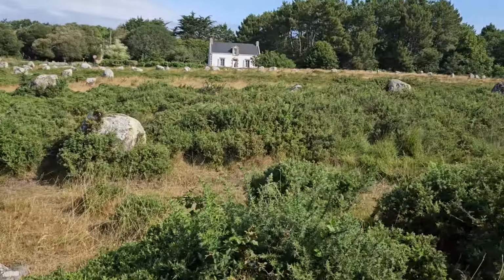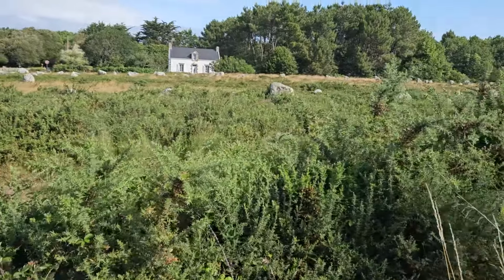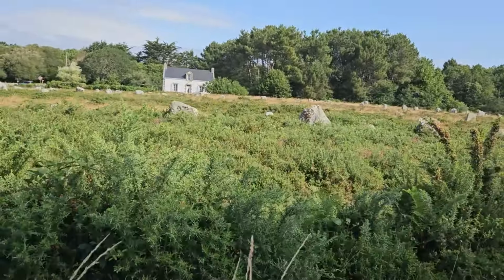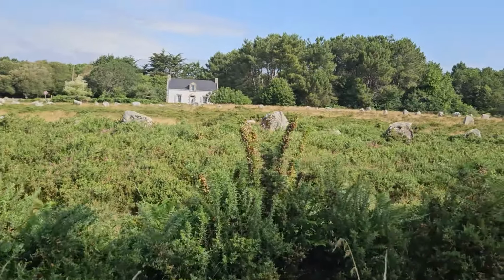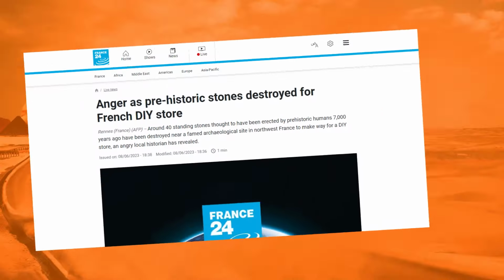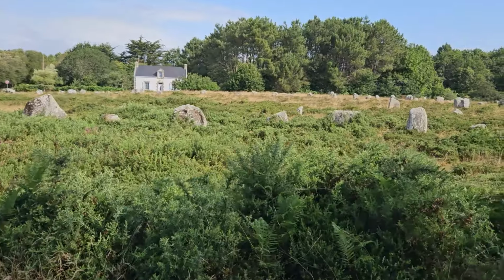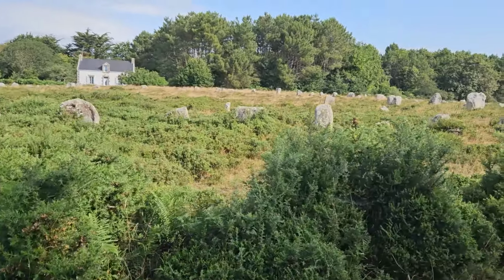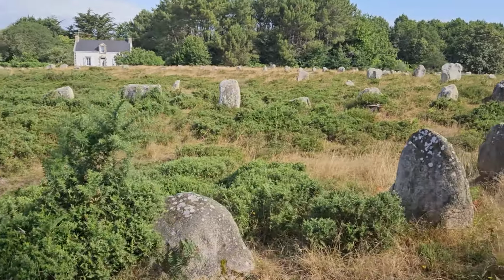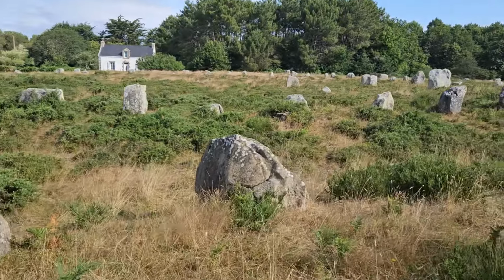One of the things that happened here recently made some news. I don't know where this place is, but apparently some part of the site that hasn't been properly surveyed, so arguably part of the site, but maybe not firmly established, was recently destroyed to build a DIY shop. So, notwithstanding what I just said about them taking very good care of these sites and taking them seriously here in France, even now that kind of stuff still happens.